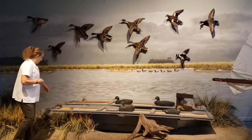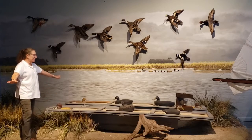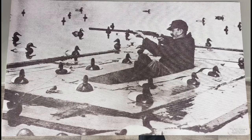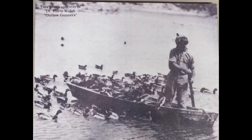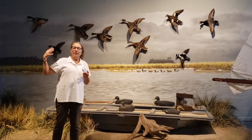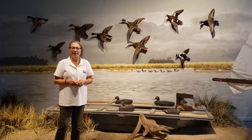Now with its very heavy ballast and decoys on these wings, this boat would sit down at water level in the water. It would allow the hunter who lay down in the center there to sneak up on a floating flock of waterfowl, or to set himself up surrounded by decoys, camouflaged as part of this flock of floating waterfowl to attract waterfowl flying in, and then they could shoot as many birds as they could at one time.